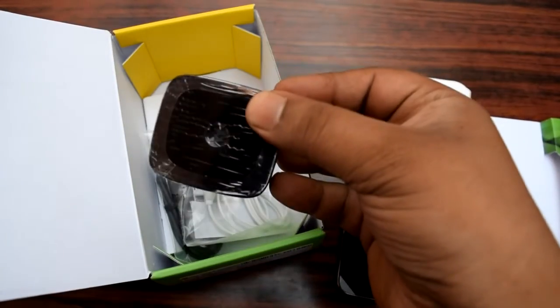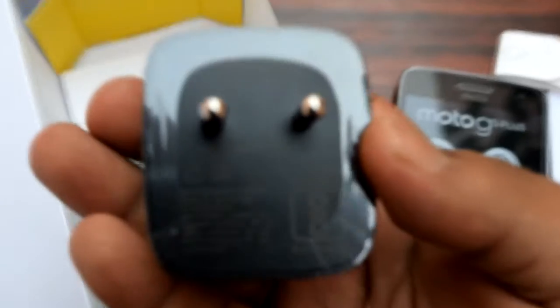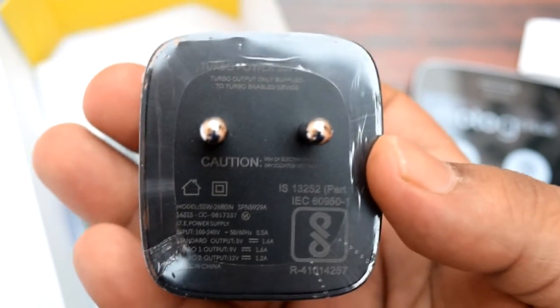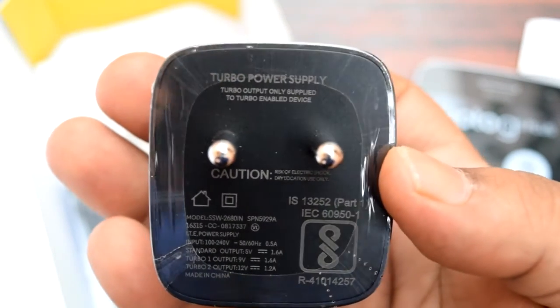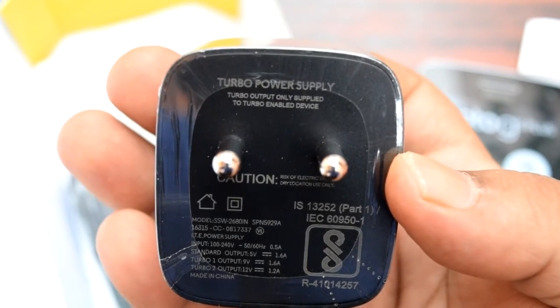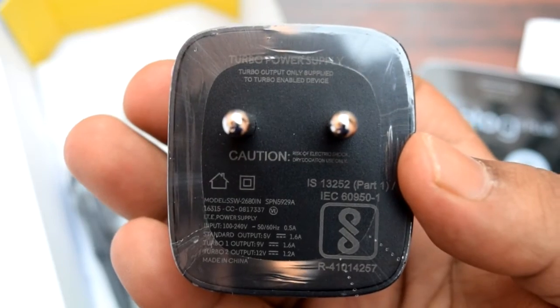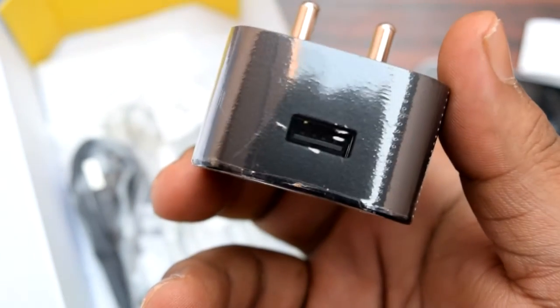And you can see every other item that's in the box. So this is the charger. It's the turbocharger, and what that means is that this charger helps you charge the smartphone very fast, but how fast it is going to charge is not known. I have to test that, and I will test that, and after the test is conducted, I can give you a verdict on this turbocharger. I hope that it is fast, because the last time Lenovo gave a turbocharger with a smartphone, it did not actually charge fast.